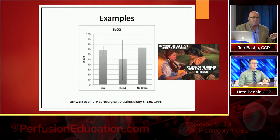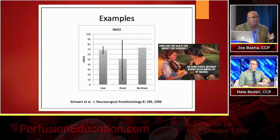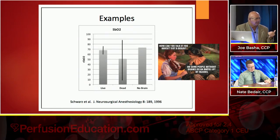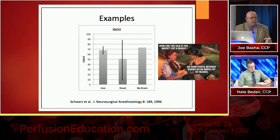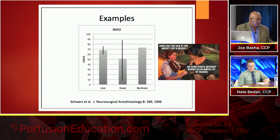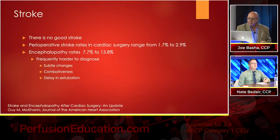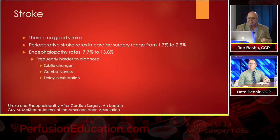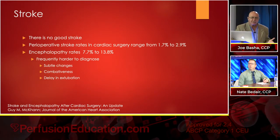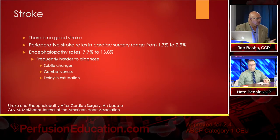Okay? So with cerebral oximetry, there was a really good article done some time ago called Pumpkin or Patient, because they put the cerebral oximeter on a pumpkin with a candle in it and were getting readings consistent with a living patient. This study came out of Schwartz. It was written in 1996. So as far as stroke is concerned, cerebral oximetry is trying to fill a need, and that's to help avoid stroke.